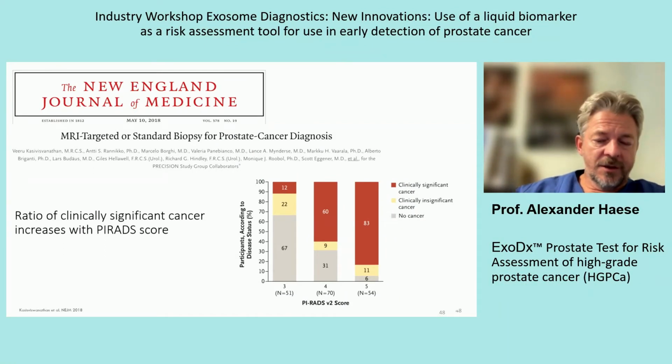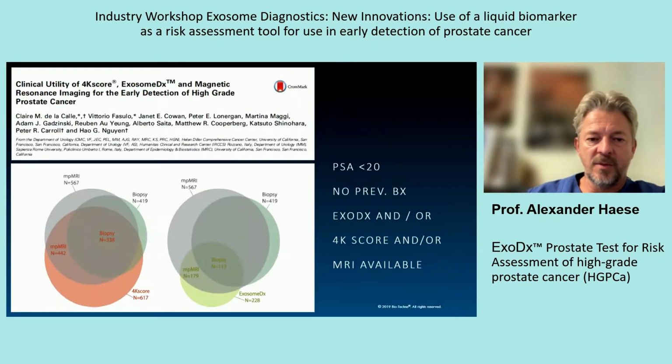Another point I have to mention is that we have all now become familiar and trained to acknowledge the importance of MRI-targeted biopsies. This is just an example to show that when you use MRI, and MRI is nowadays recommended, certainly in the repeat biopsy setting, but also in the initial biopsy setting by some guidelines, you increase the detection of clinically significant prostate cancer using MRI and the MRI-derived PI-RADS score. So we have other issues that we need to discuss when we want to say where is the place of EPI, or where is the place of one singular marker at this moment.